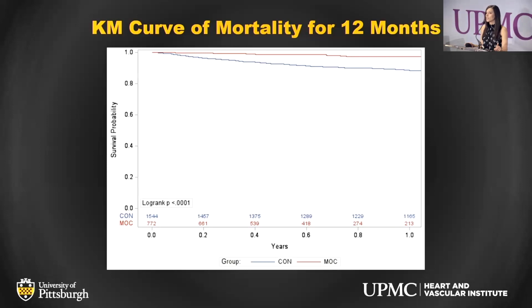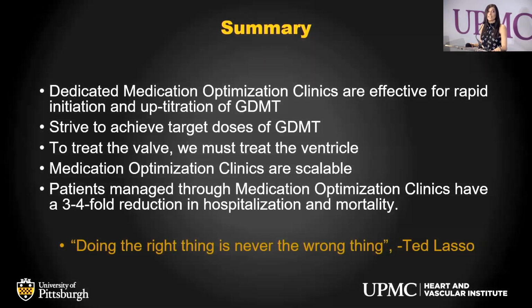And that's important because we have to stress that we can't wait to refer these patients. When they're identified as having low EF, we need to get them on therapy quickly. And also, this is the reason that we're not quick to scale back on therapy. If a patient isn't doing well, we want to try looking at all other avenues before we scale back because we know it's beneficial. So in summary, dedicated medication optimization clinics are effective for rapid initiation and up-titration of guideline-directed medical therapy. We should all strive to achieve the target doses of therapy. And to treat the valve, we must treat the ventricle.